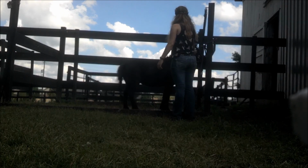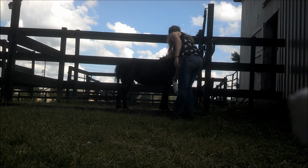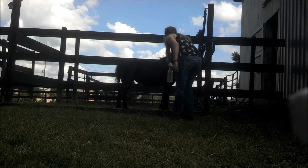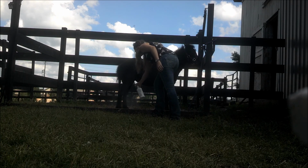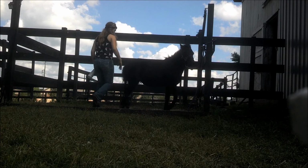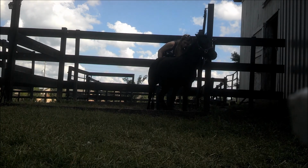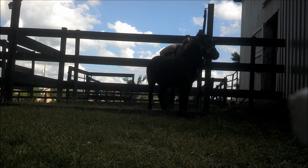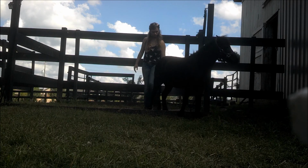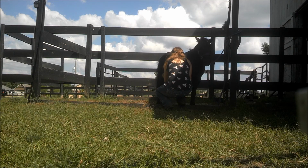The second bottle has a little bit more powerful of a blade, or like a squirt, but she's doing really good. She's standing still, letting me spray her legs. Huge improvement from like 6 training sessions ago. Spraying from behind, everything's going okay.